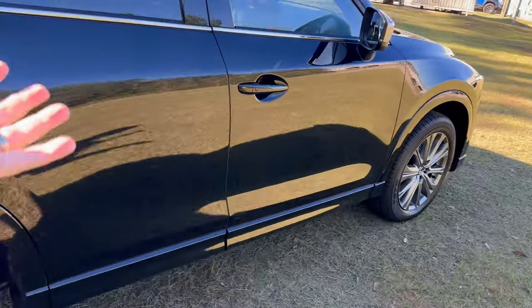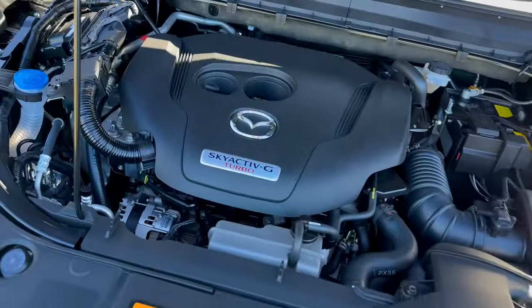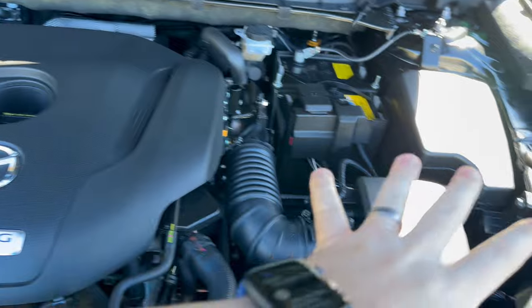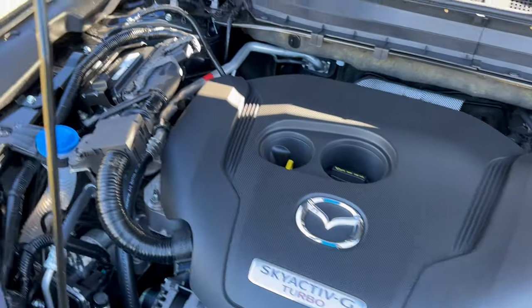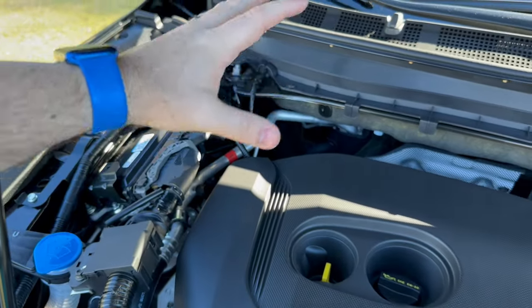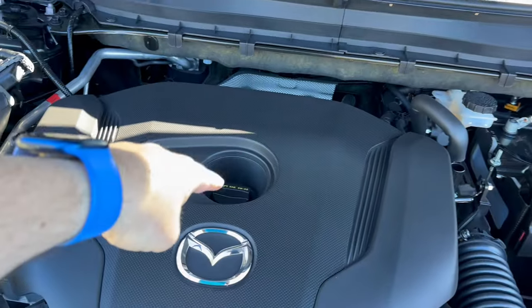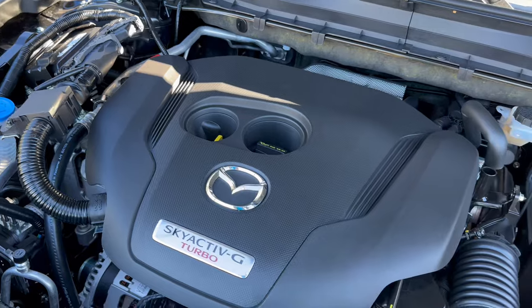And of course, you can't talk about a turbo vehicle without looking under the hood and seeing it for yourself. So underneath the hood, this is our Skyactiv-G 2.5 liter with turbo. The turbo is mounted in the back, so you can see this air flow going back here to feed the turbo. It in turn is feeding the engine, and here's the computer control of those turbines and cylinders and all those good things. This also runs on 5W30 synthetic oil, whereas our normal 2.5 is 0W30.